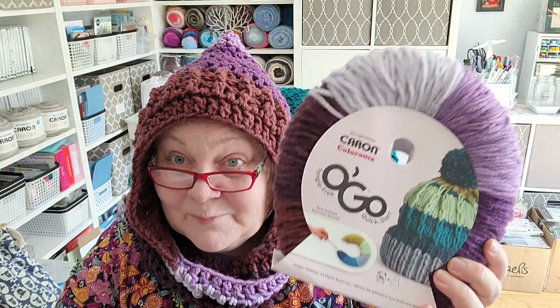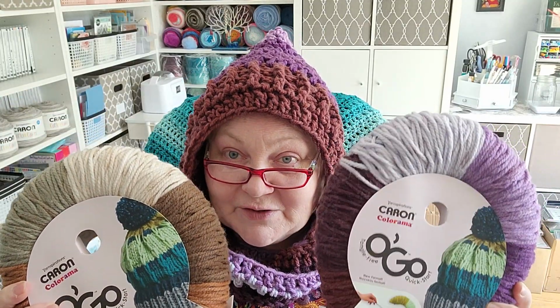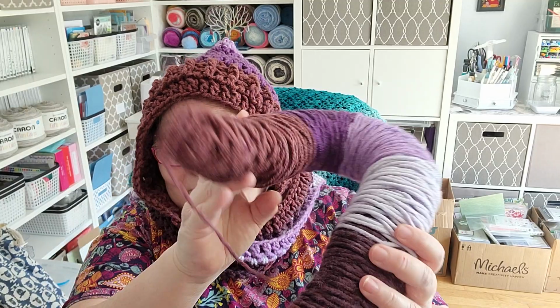And I did make it in the Purple Crush because I asked you guys, should I make it in Purple Crush or should I make it in Tabby? And everybody chose Purple Crush. Well, some of you chose Tabby, but overwhelmingly it was Purple Crush. So that's what I used. Now, I did use a tiny bit of a second one, and I really mean a tiny bit.